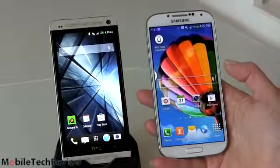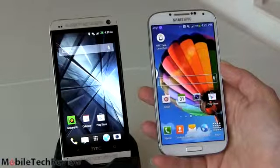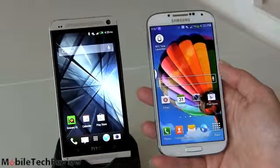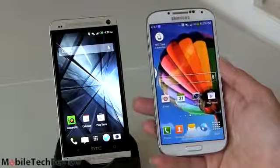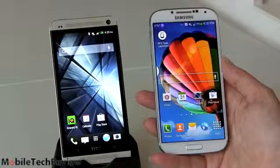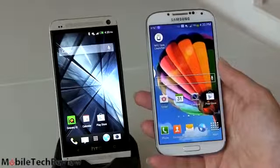Both of them really have very good cameras, which is miraculous since the HTC One has that 4 megapixel UltraPixel camera, but they can compete pretty well in many settings. Again, the Samsung is going to be better in bright light. The HTC One is going to be great for dark light photography. Both have great call quality. It's not an easy choice.